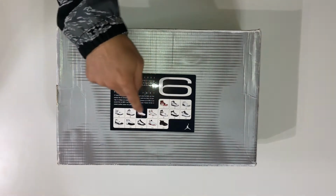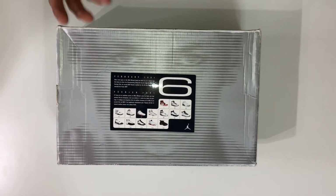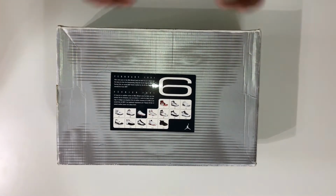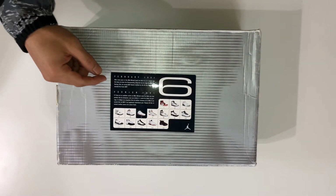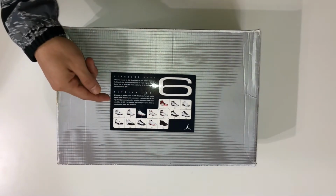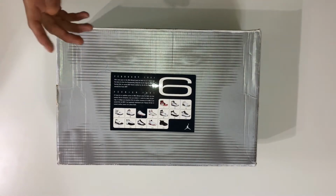And if you didn't know the predecessors to the 6 or the shoes that came out after, I just really thought it was really cool. Information not everyone knew, and I think it was very helpful. Wish they still did things like this. And then right here, you have some information about Jordan and what he did in the Jordan 6. And then you have it in, I want to say French. I'm not too sure. Didn't look it up.